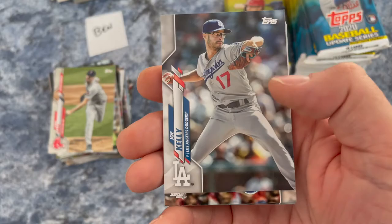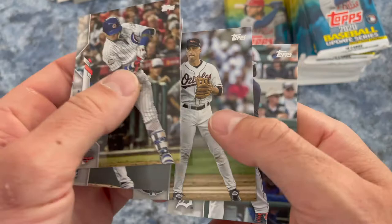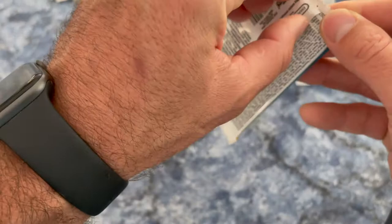Javi Baez with the Cubs. Mike Montgomery with the Royals. Another Cal Ripken. And CJ Cron wraps up pack number six with the Tigers. So nothing crazy in that pack other than a Gavin Lux rookie card, a few other little base card variations. Jump right on in now to pack number seven.